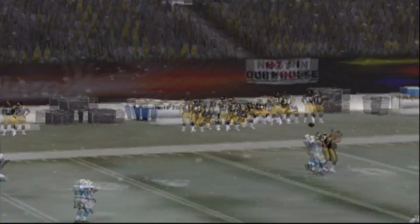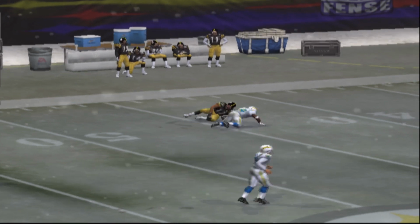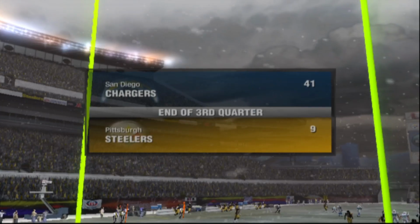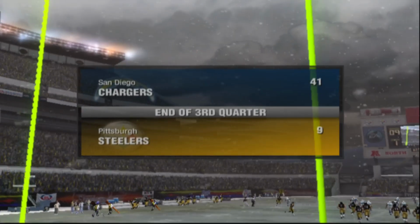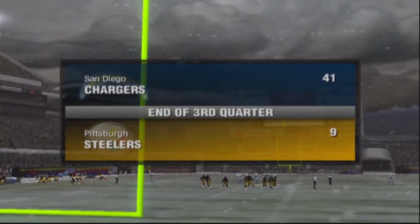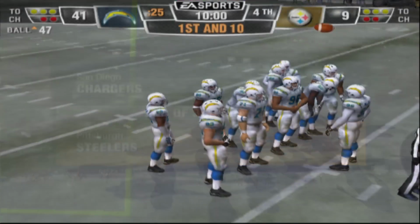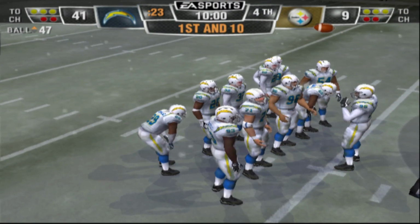He's going deep. Brings in the long bomb. And the speed was really the difference there. As defenders try to make plays against him, they have to respect that speed. That time they gave him just a little bit too much room. The fourth quarter is about to begin.